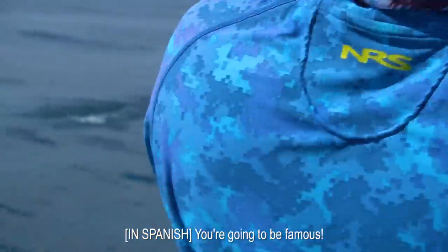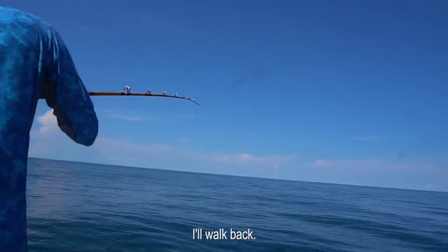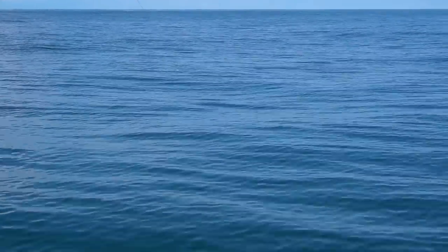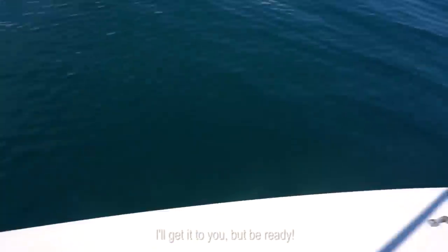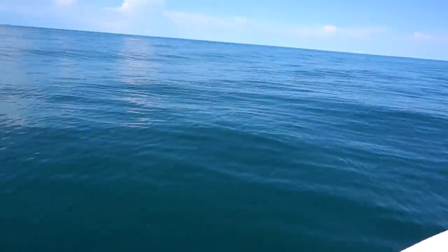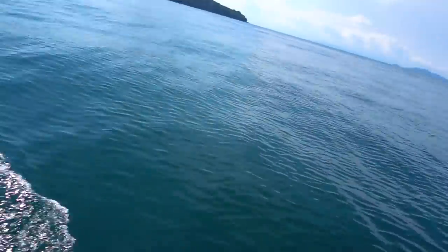Yeah. Whoa, whoa. I need to cut the tank. Okay. I can cut it. I'll walk back. Yeah, because I gotta reach the rod tip. I can't believe. Cut it. What do you mean, cut it? Dale. 20. Yeah, I will get it to you, but be ready. Please. Yeah, I'm ready, but it's 20 feet away. Okay. Tranquilo. Got it? Nope. Got it? Cut it. There you go.